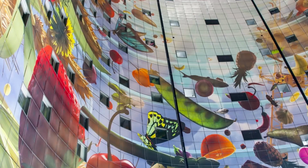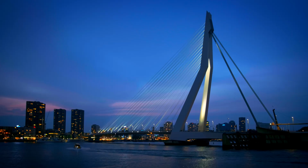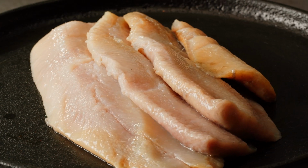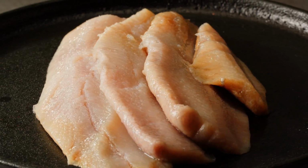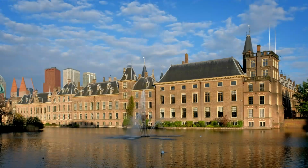And while you're here, don't miss the Erasmus Bridge. It's iconic. Whether you're taking a sunset boat tour beneath it or snapping photos from the shore, it's a reminder that Rotterdam is a city of resilience and creativity. Feeling adventurous? Grab a herring from a street vendor. It's a bit of a local delicacy, and while raw fish might sound scary, give it a shot. It's all part of experiencing Rotterdam like a true local.